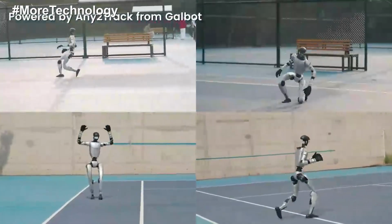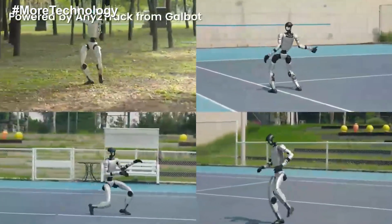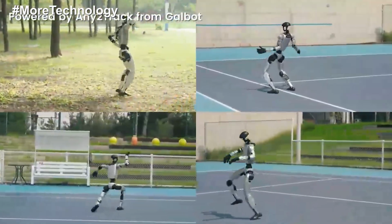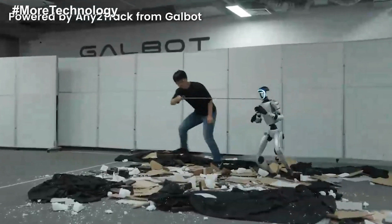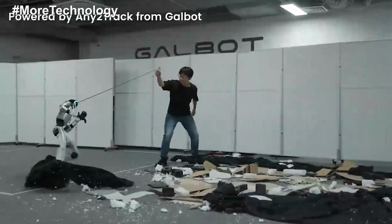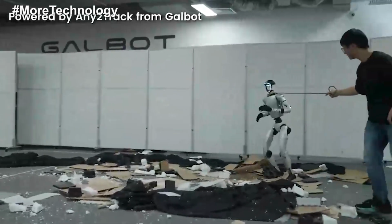The G1 has 23 degrees of freedom, advanced coordination, and 3D LiDAR sensors combined with a depth camera, allowing it to capture spatial data in real time and react to any situation. Previously, it had already demonstrated agility in kung fu moves and complex walks, proving it can perform repetitive and demanding tasks in homes, hospitals, and factories.